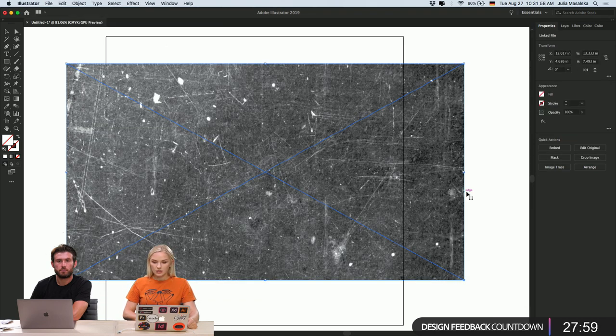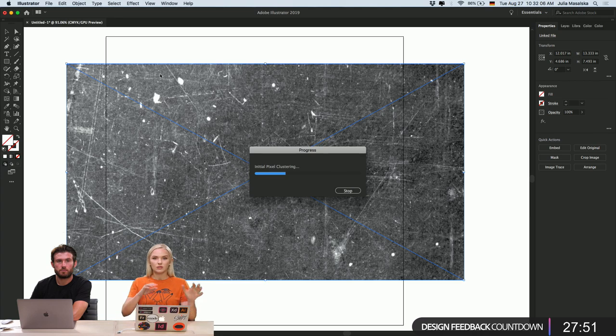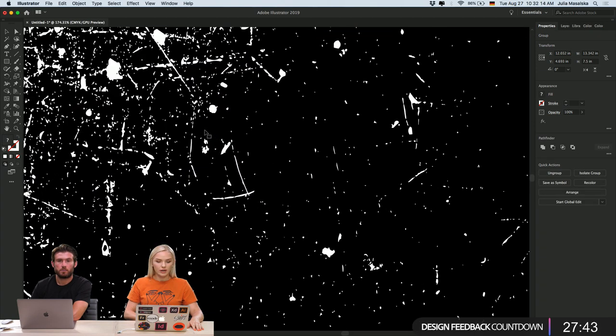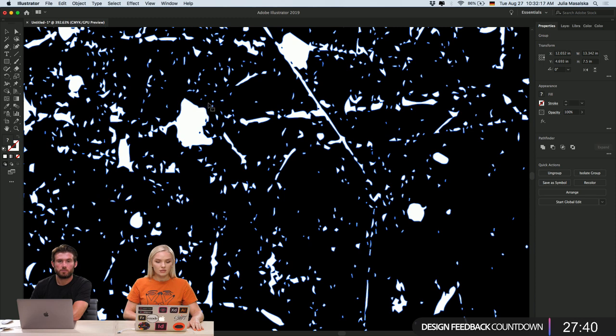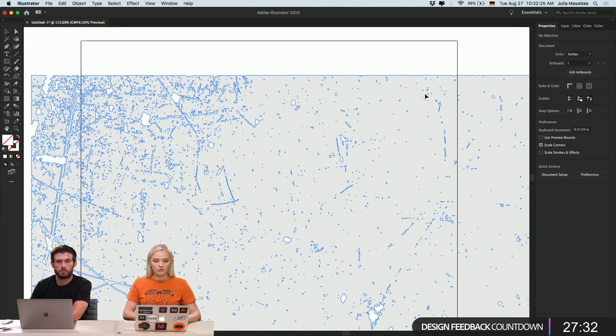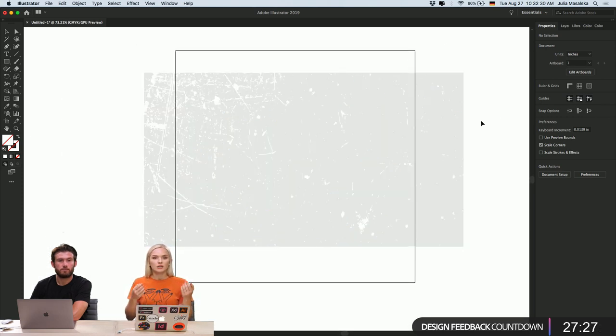So then what we can do is an image trace, which basically creates a vector out of all the little fine details. And then if you click expand, you have a vector file here. So you basically can use this to overlay onto different images. Of course, you can decrease the opacity here. And you can, for example, overlay this over text or just use it as a background. So it's a very, very easy way to create some kind of texture in your images.